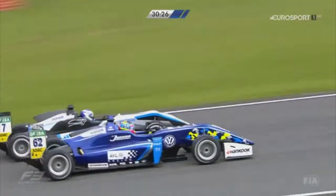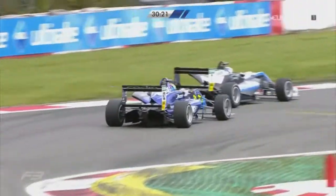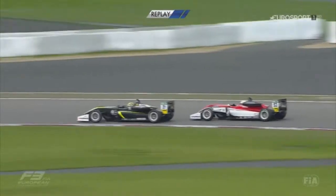Little further forward, battle for 6th position at the chicane. Ralph Aron up the inside of Ferdinand Habsburg. He gets by. And the battle for 2nd place, Lando Norris attacking Callum Eilert. Norris with the inside line in the Mercedes makes it pay.